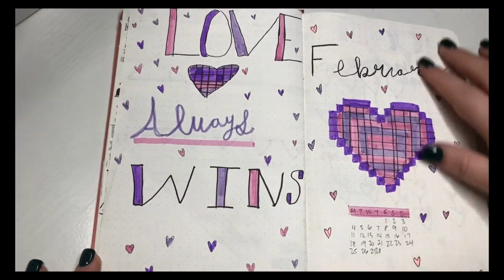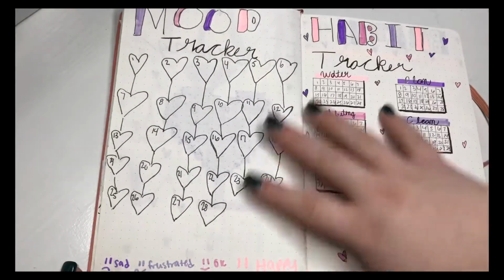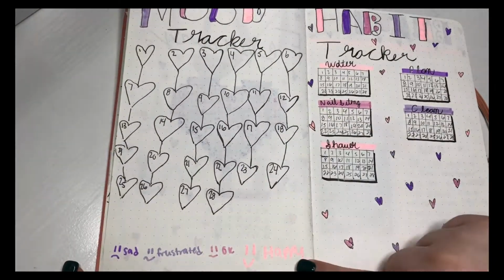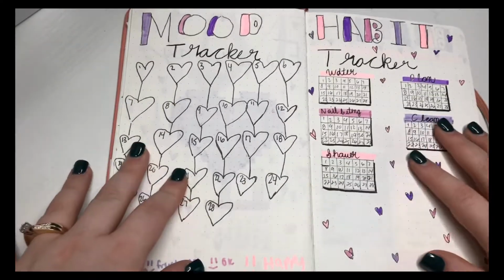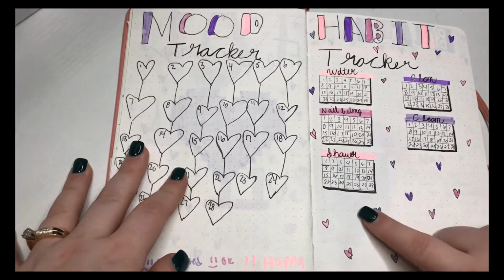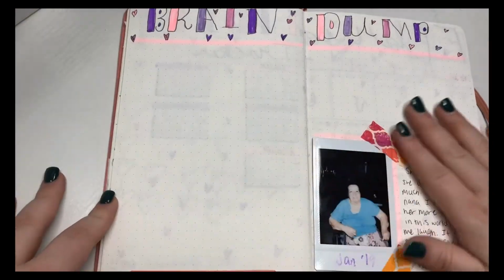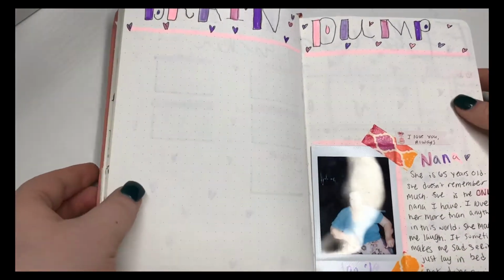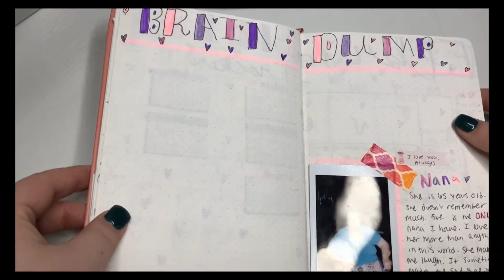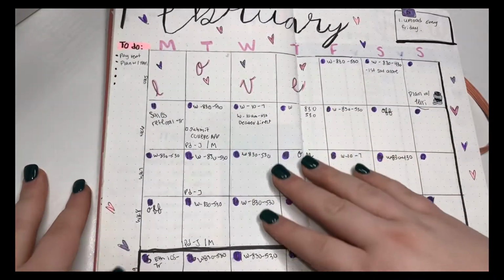This one I did Love Always Wins and then a pixelated heart with a little calendar. I decided to do a mood tracker of hearts kind of like falling. And then I kind of did what Amanda Rach Lee did for my habit tracker, and this is my first time doing a mood tracker and a habit tracker. I decided to do a brain dump, and a lot of this is experimental because I'm doing my bullet journaling for the very first time.